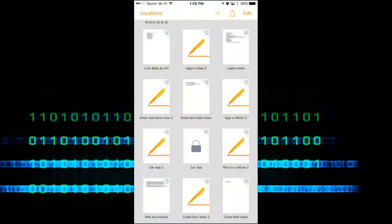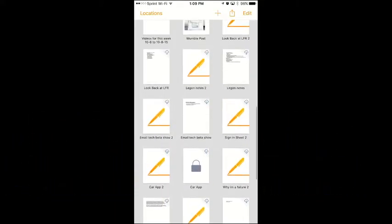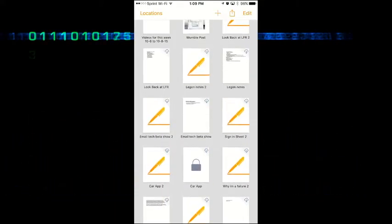Hey everyone, I just thought I would share a little tip with anyone who uses iCloud for their storage needs. I found out that you can actually restore files, kind of like you can with a Time Machine on OS X.